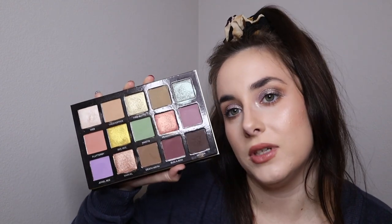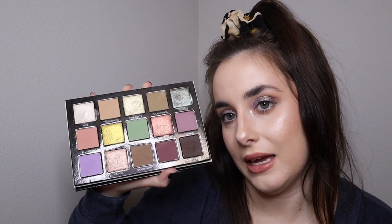Number 8. This is from Cindy Grace. This is the Tiny Marvels palette in collaboration with Mel Thompson. I picked this up this year. They restock it periodically and it is so special, one, because it's Mel's palette. This is also the first palette I tried from Cindy Grace. I fell in love with their formula.